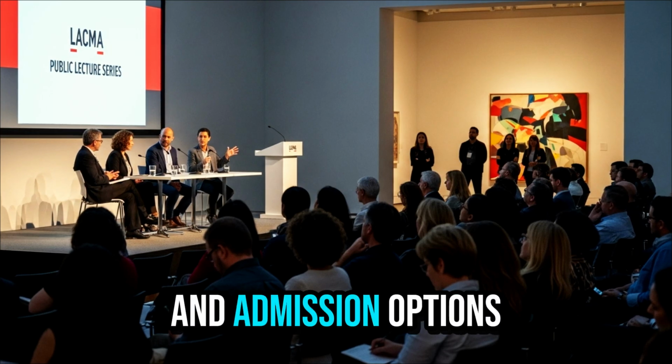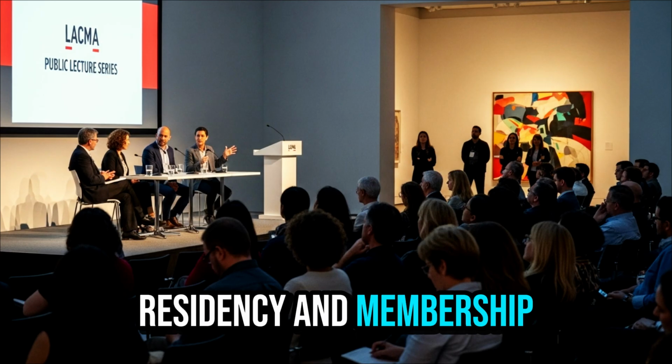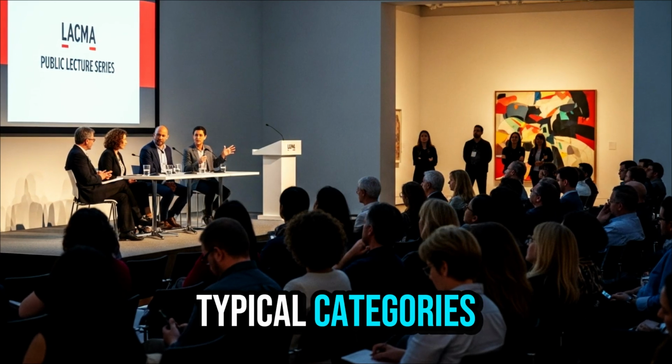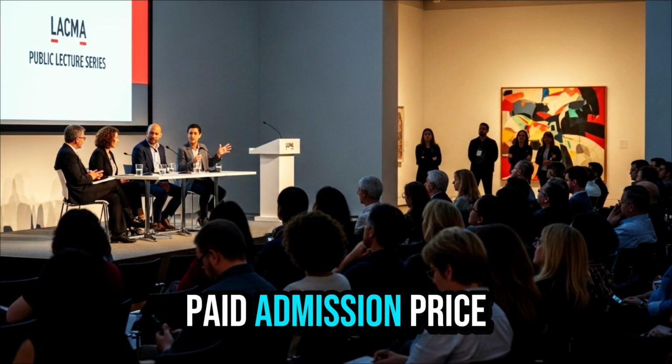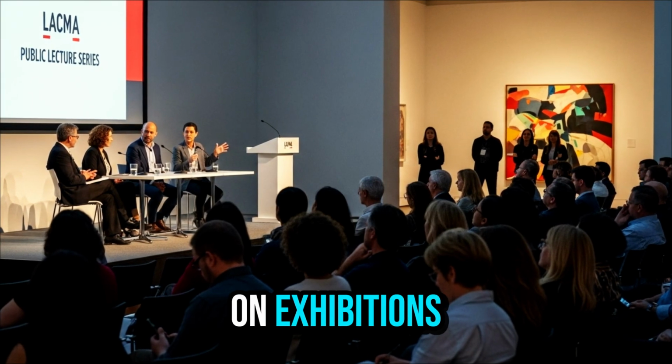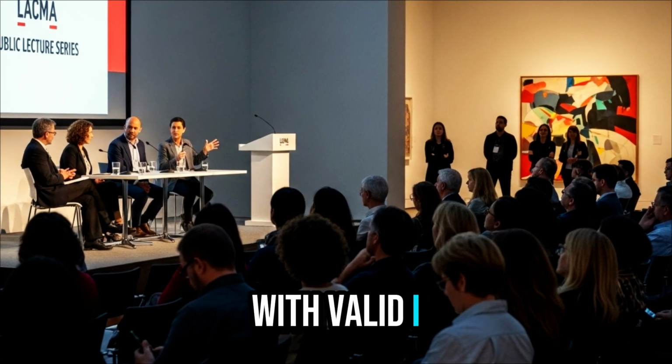Ticket prices and admission options: ticket costs differ based on age, residency, and membership status. Below are the typical categories: adults, non-Los Angeles County residents, paid admission, price may vary depending on exhibitions. Adults, Los Angeles County residents, discounted or free with valid ID.